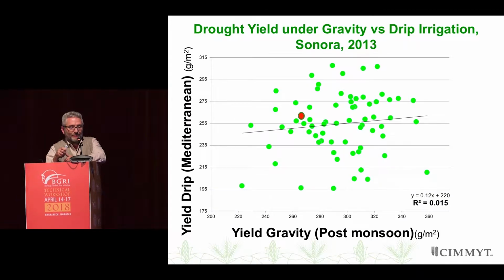And just by way of an example, here we see a set of genotypes that were selected from a pre-breeding cross or set of crosses, and these were grown in two different drought environments. One that simulated a Mediterranean type of drought, so drip irrigation, another that simulates a post-monsoon type of drought where you have a full soil profile. Exactly the same genotype, same sowing date, same year. And what you notice is the close to zero correlation between those two environments. That's G by E. Very low correlation.